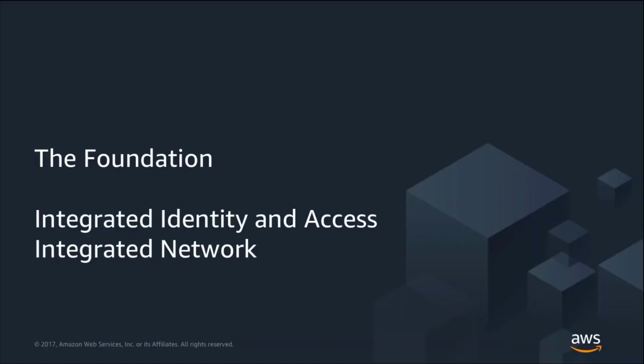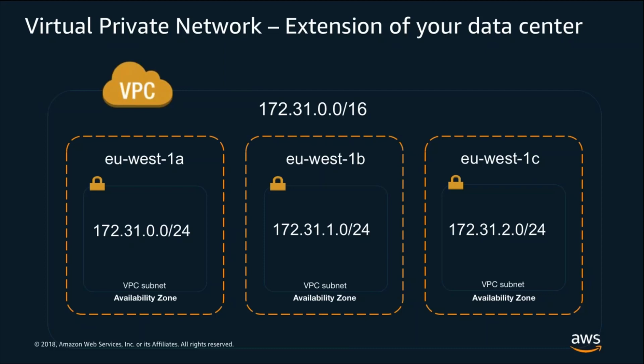As I mentioned, what we're going to talk about next is the foundation of any hybrid cloud environment. And this includes the integration of on-premise identity and access management with AWS, and the integrated networking between on-prem and AWS. For those folks that have used AWS, the virtual private network is through the virtual private cloud. And so what this does is give you a private IP address space and a private cloud within AWS. And across our individual AZs, which are in one region, so say the US East region, you have multiple availability zones, which you could think of as like data centers.